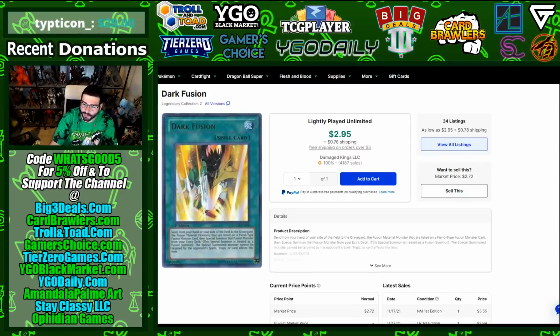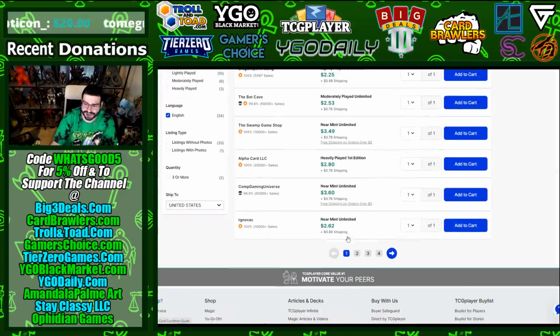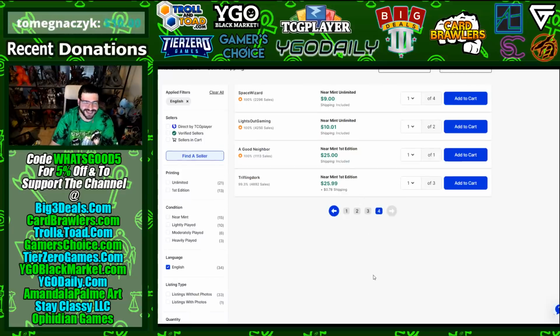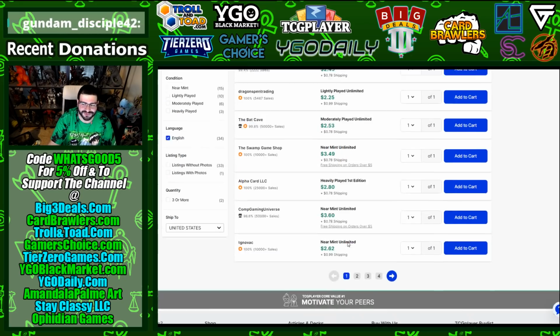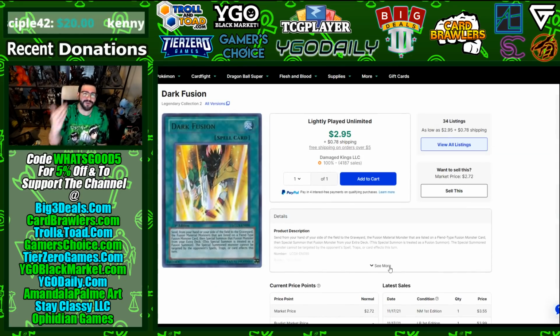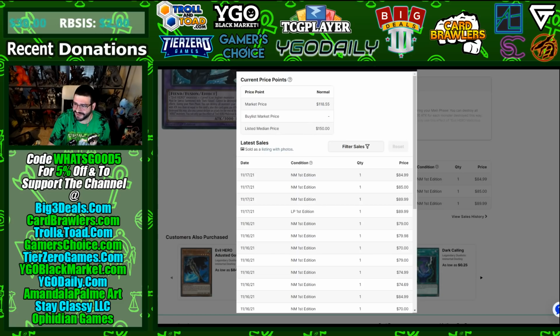But I wanted to point out Dark Fusion, the first editions got bought out to the point of $25. This is not the buyout you want to be doing either. I get it's a Legendary Collection card or whatever. The unlimited Ultras are $3 and barely moving, and you use Dark Calling, you don't typically use Dark Fusion, if I remember correctly. But you know what? Y'all do you, depending on your builds and how you've made them with your engines.